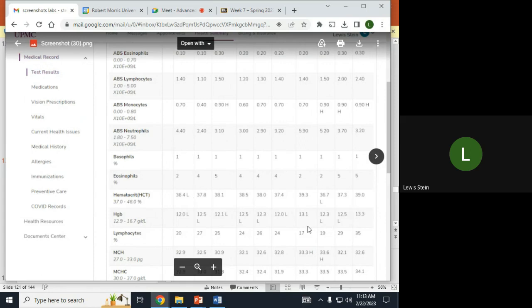Here, you can see this is my problem area, my H&H, hemoglobin and hematocrit. If you take the hematocrit, this we should be able to at least simulate in the lab if we choose to. No one has to do any of this stuff.